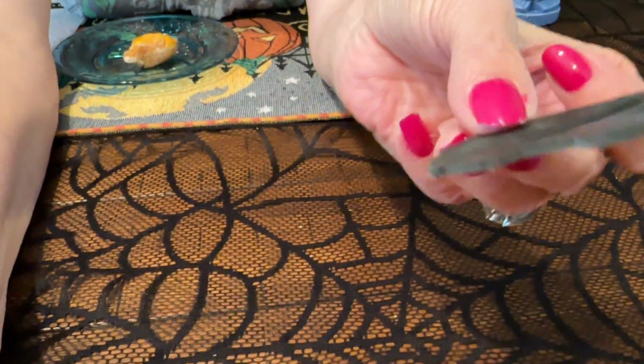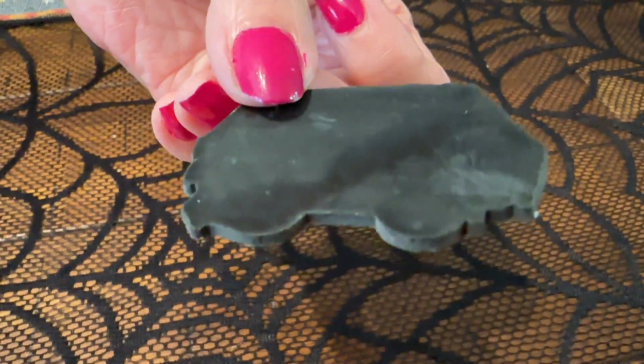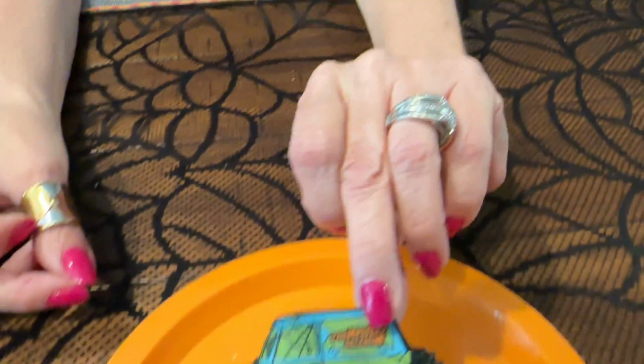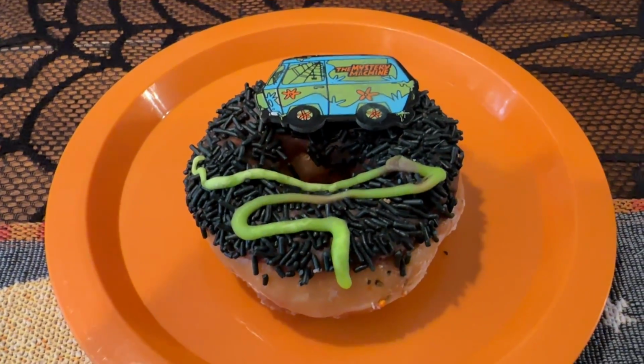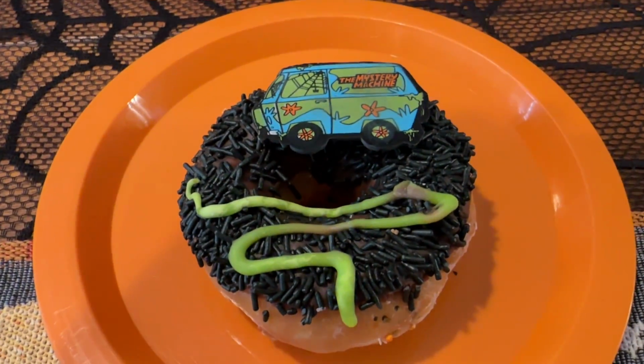Flip it back over one more time. Look at that, guys. Yeah, Bobby's going to try that here in a minute. So we'll cut this in half and try this plastic-looking chocolate piece also.